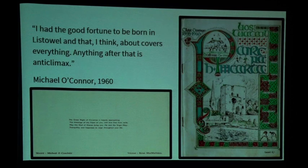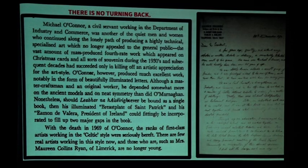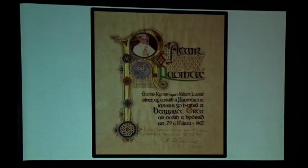Everything after that is anticlimax. That's an incredible quote. Even to his local town, he wasn't giving out information. One of the themes of the letter to the president, by Morris Friedberg, was, "I've worked with him 20 years, but I know nothing about him." Now, if I find that about Michael O'Connor, who never said anything, it's a difficult deal.